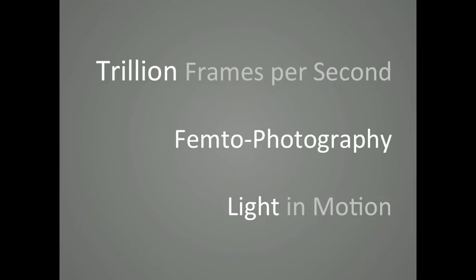I present you a new type of photography, femtophotography, a new imaging technique so fast that you can create slow motion videos of light in motion. And with that, we can create cameras that can look around corners beyond line of sight or see inside our body without an X-ray. And really challenge what we mean by a camera.